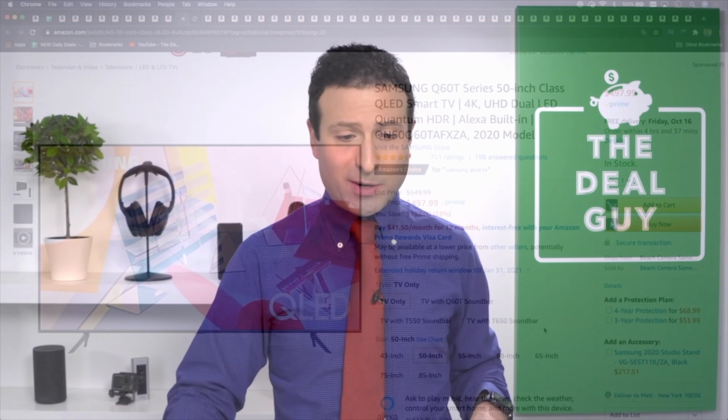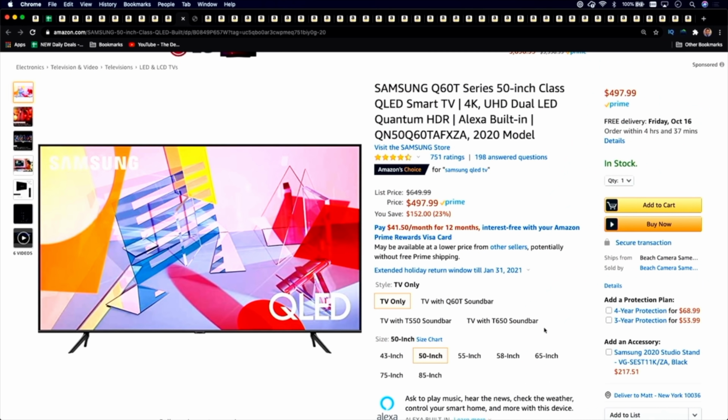The Samsung 50-inch class QLED Smart TV right now, $649 down to $497. That's $152 off.